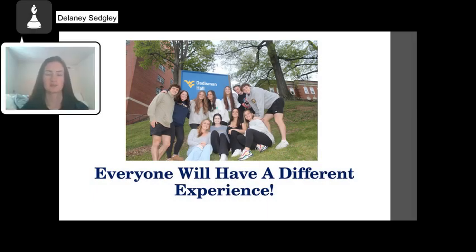I hope you now have a better idea of the different options available to you to help you find your future roommate. These are some friends I made freshman year. We all had different experiences when searching for a roommate and all found our roommate in different ways. We all also had different experiences with the roommates we ended up with. No matter how you choose to find a roommate, know that there is a community here at West Virginia University that is ready to support you.